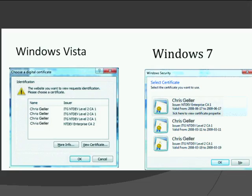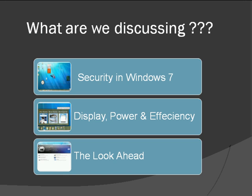I'll just change the slide. So I hope I have made my points clear, and if I haven't, then I'll urge you to please put me through with the Q&A panel, and I'll be happy to answer any queries you have.